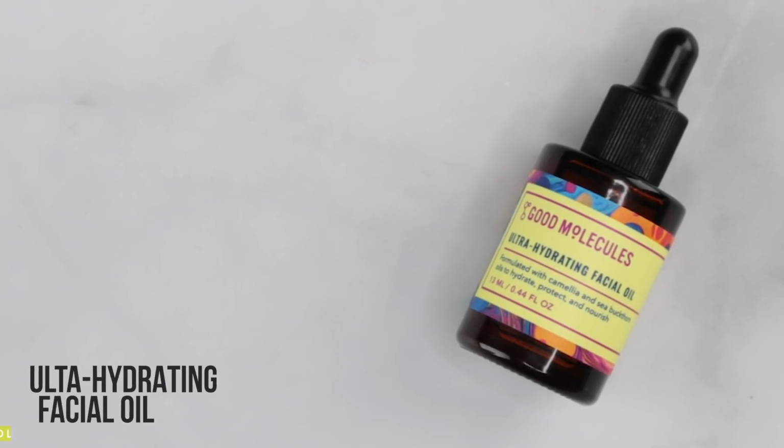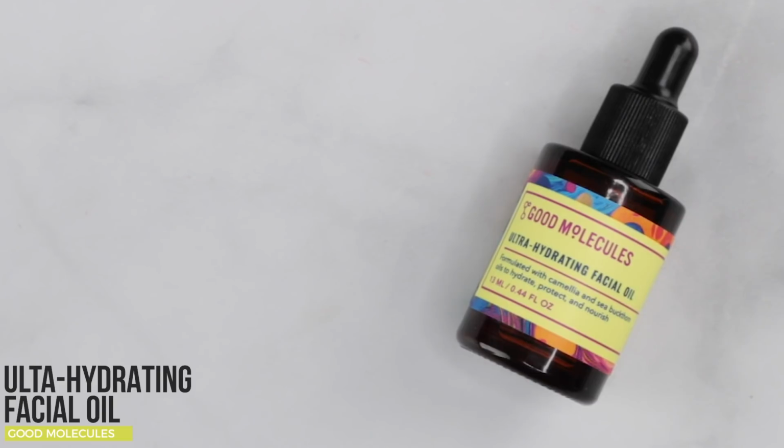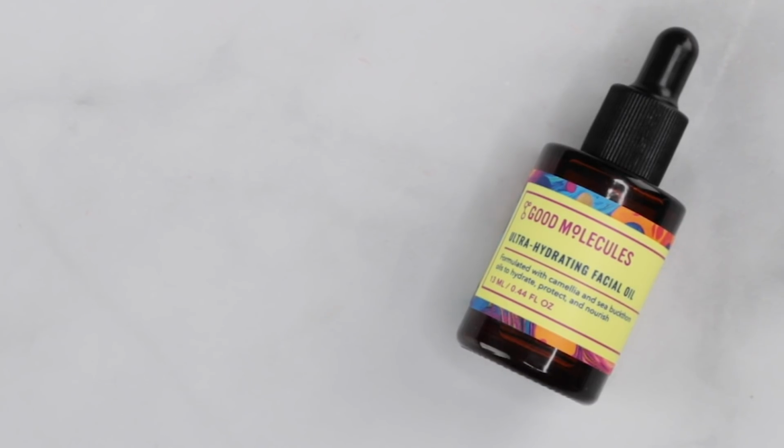The third product that I was very interested in is their ultra hydrating facial oil. This is formulated with camellia and sea buckthorn oils. I love everything about sea buckthorn oil. Everything I read about it, it's just like a powerhouse oil. And part of the reason I was very interested in this one was because my Derma E oil, I'm just not loving. It's feeling very heavy, and I'm looking for an oil that can melt into my skin. I don't mind looking oily. I'm putting an oil on at night before I go to bed, but I still want it to soak into my skin, and I just feel like that one hasn't been doing what I want it to do.